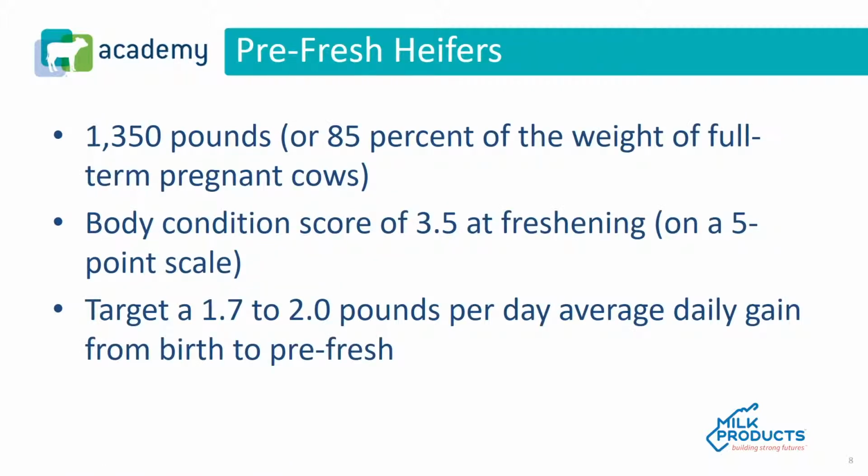So when the heifers get to the point where they're going to be freshening, they should be around 1,350 pounds, or 85% of the weight of the full-term pregnant cow. Body condition score, we look at typically around 3.5 on a scale of 5. And look for a range of 1.7 to 2 pounds per day average daily gain from birth to pre-fresh.